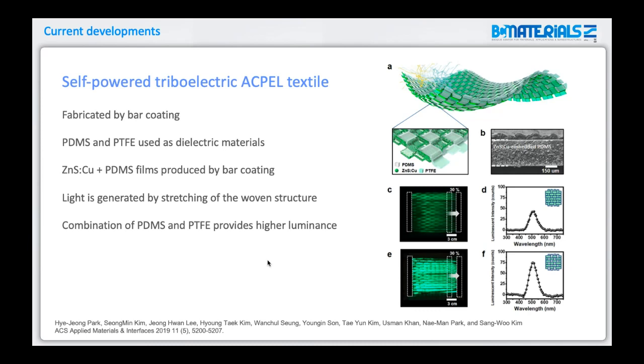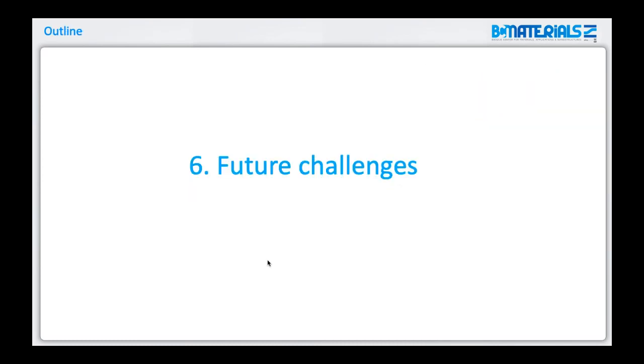Again, the authors use polydimethylsiloxane to make it stretchable. And as the device is being stretched, it gets charged. And as you can see, it can also emit light without the need of any additional source of current. So that is also very interesting for future applications, especially in illumination in dark conditions.